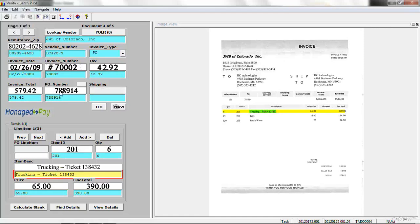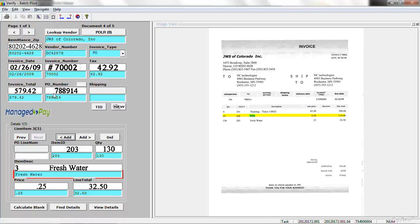And again, here's just another typical invoice. Everything is in the teal color, which means we read it with 100% accuracy. All of the information was captured. I'm going to go ahead and process this document.